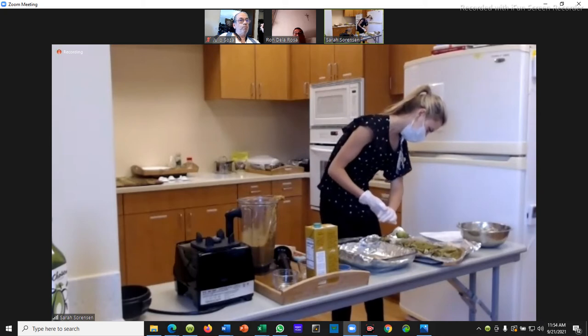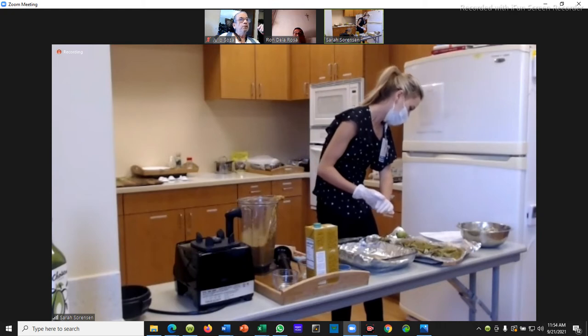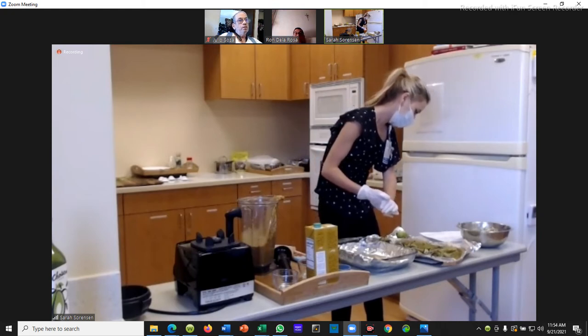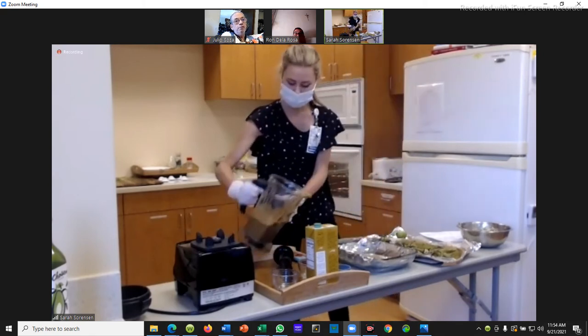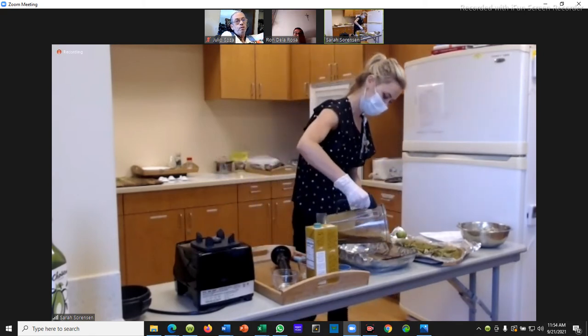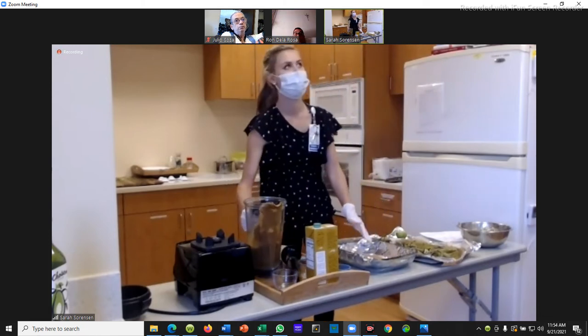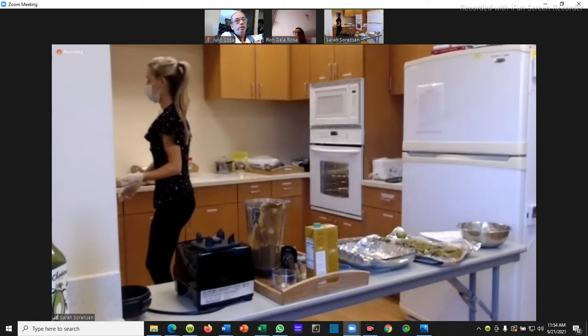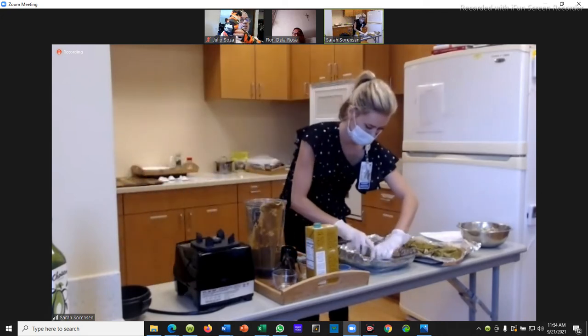Okay. So we line the baking dish with aluminum foil. Pour about half of the roasted tomato sauce at the bottom. A little bit more, a little bit more. And now what's the next step? Place the peppers on top of the sauce. Then spoon the black bean filling into each one.